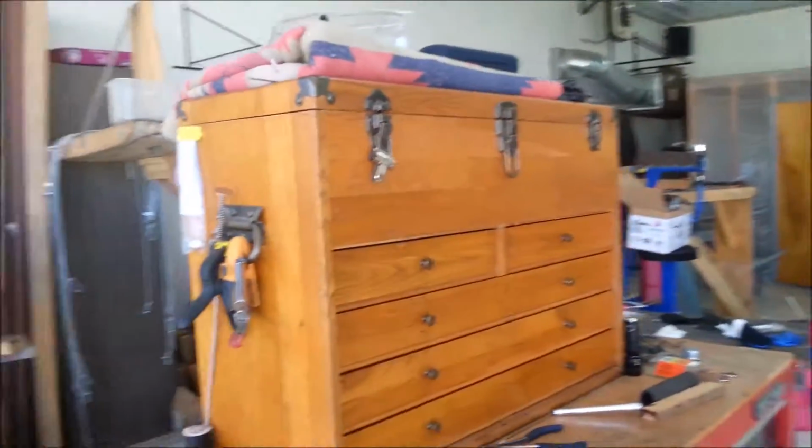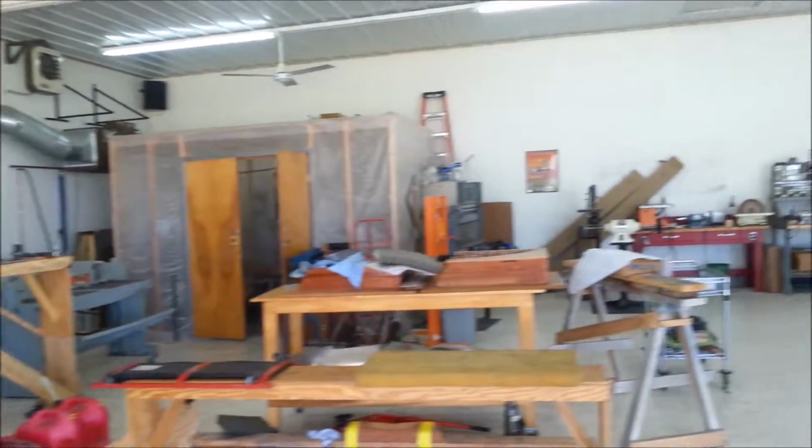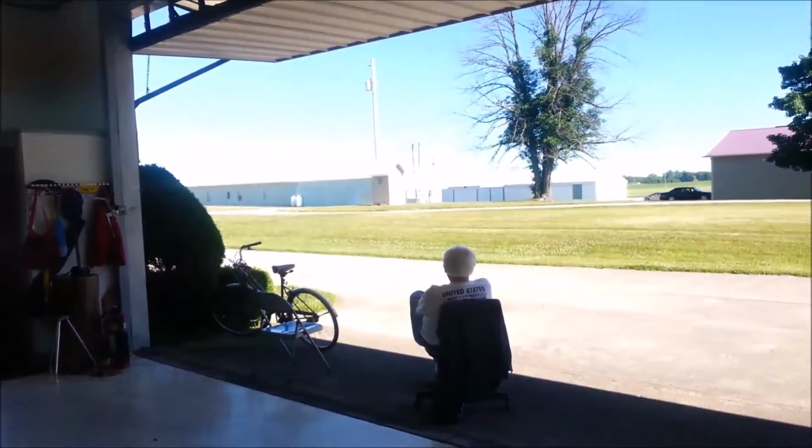Beautiful toolbox. He said the intercom prepped out within. This is an airplane restoration hangar. And the Ryan's out flying right now.